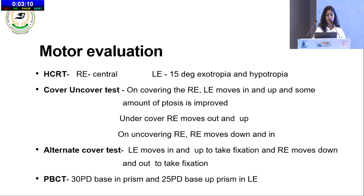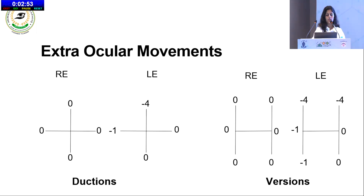Coming to the orthoptic evaluation, left eye showed 15-degree exo and hypotropia, and on alternate cover test, left eye moves in and up to take fixation, right eye moves down and out to take fixation. Prism bar cover test, a 30 PD base in prism and 25 PD base up prism in left eye was kept to neutralize. Extraocular movement showed major limitation in elevation of left eye and also slight limitation in adduction.